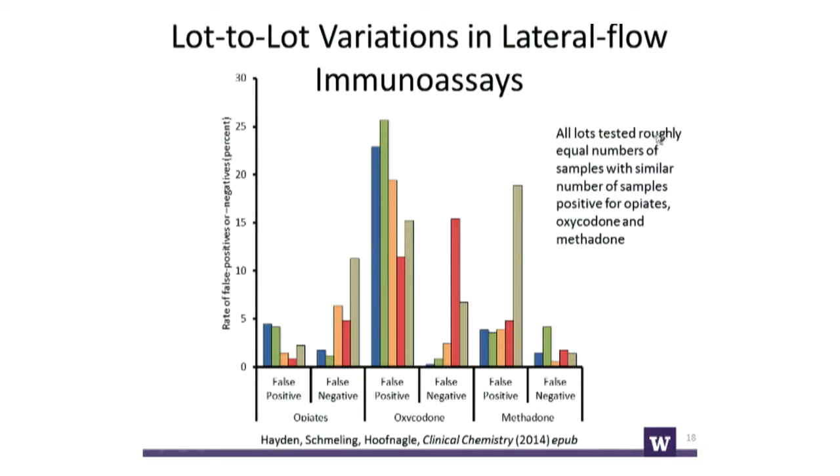And what I want to point out when we're talking about this data is that there are clinicians right now in our state and across this country who are managing their patients based on the results of these assays. We have patients testing positive for methadone who are then being terminated from pain contracts. And this should worry all of us. And I think we have to ask ourselves, do we have something better to offer our clinicians to monitor compliance in these patients? And with that, I'll introduce Dr. Hoofnagle.